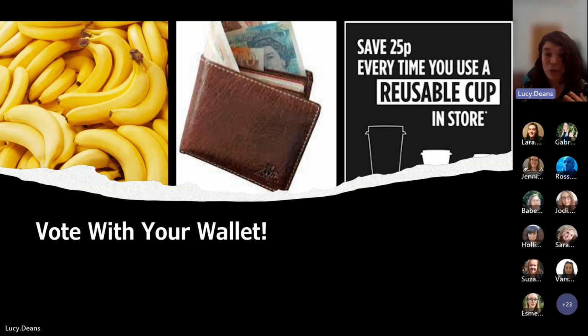So if you do have the ability, look for the food that doesn't come wrapped in plastic. Buy a reusable mug. You can save money at some places. That one on the right comes from Costa. If you take a reusable mug to a Costa, they'll give you 25p off your drink. Same with Starbucks. I think different chains do different things. I know there's a chain that gives you 2 stamps on your loyalty card instead of 1 if you take a reusable mug.